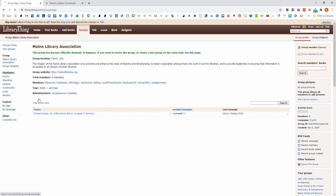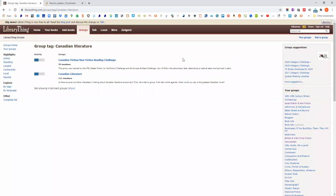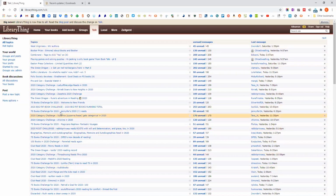You can explore by tags. And so let's say you're interested in Canadian literature. Here's the group tags on that. There is the talk page, which has all sorts of things here. You can see these are our various book talks groups.